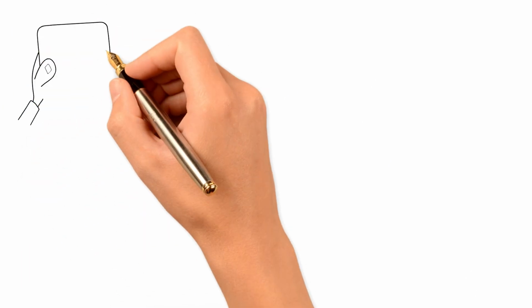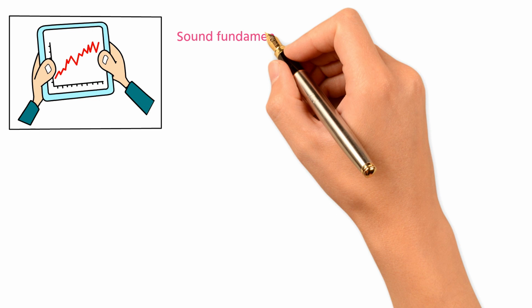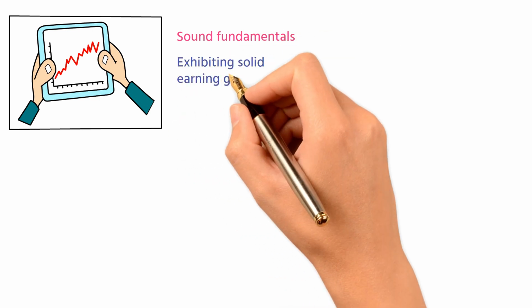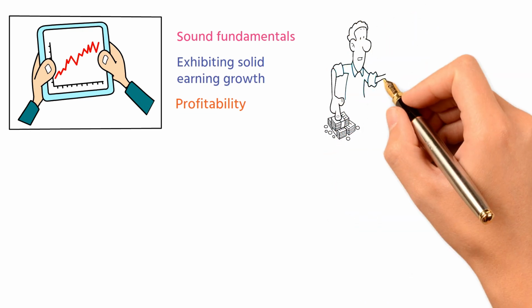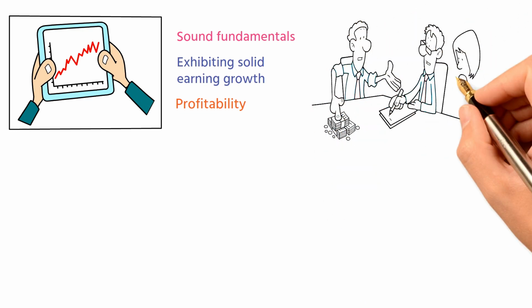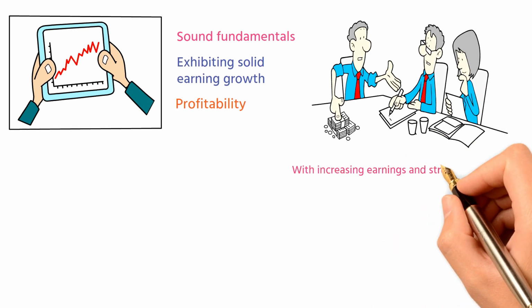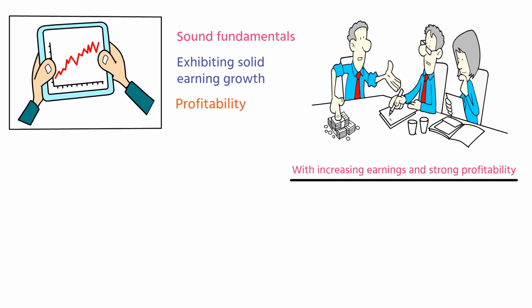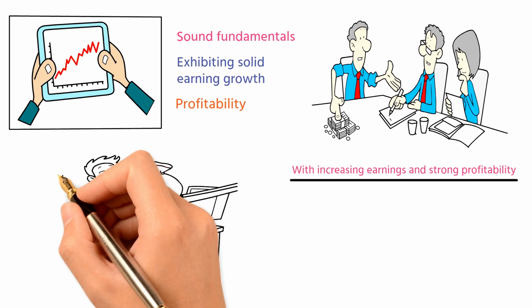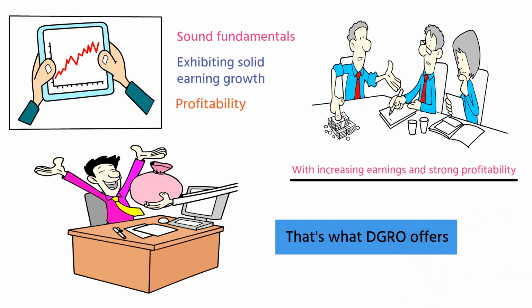We know stocks with growing dividend payouts offer the benefit of an increasing dividend payout over time. But beyond that, these companies usually have sound fundamentals, exhibiting solid earnings growth and profitability. So, by investing in dividend growth stocks, you're getting the dual benefit of owning dynamic, growing companies with increasing earnings and strong profitability that should be appreciated over the long run, combined with the bonus of increased dividend income over time. That's what DGRO offers.